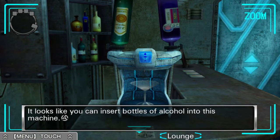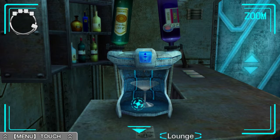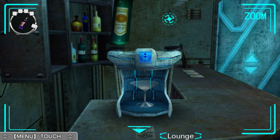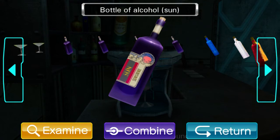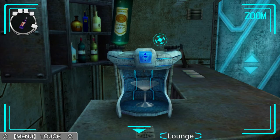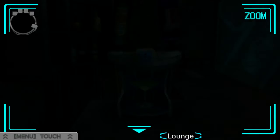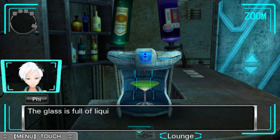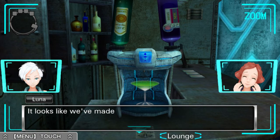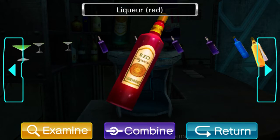It looks like you can insert bottles of alcohol into this machine. I've inserted them. The cocktail glass I just set down. It's empty. Now, and dispense. The glass is full of liquid now. It looks like we've made a cocktail. Okay, I'm gonna take that. Green sun. Okay.